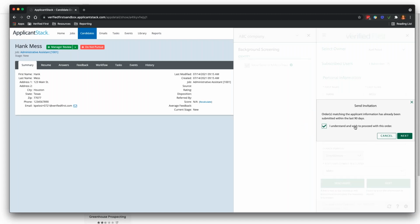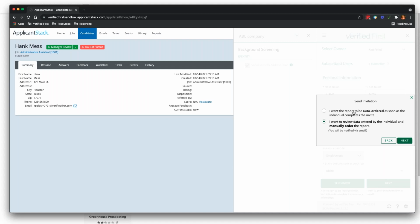Now, this invite has been sent quite a bit on Hank Mess as he is our test candidate. But what's great about the platform is it's smart enough to know if an order has already been run on this particular candidate. So it'll inform you of that and prompt you. And with this test candidate, we'll go ahead and click next. You do have the ability to auto order the background screen once the candidate completes the disclosure and authorization forms that we'll be sending to them. This is typically best practice to be able to do that. That way you're not having to review all those forms and adding extra time to the process. So we can initiate it as soon as we get those completed forms back from your candidate.